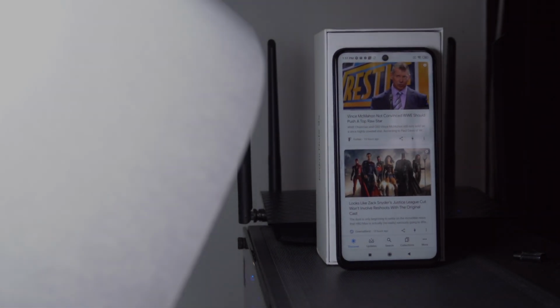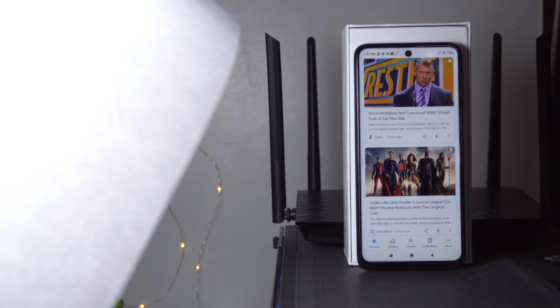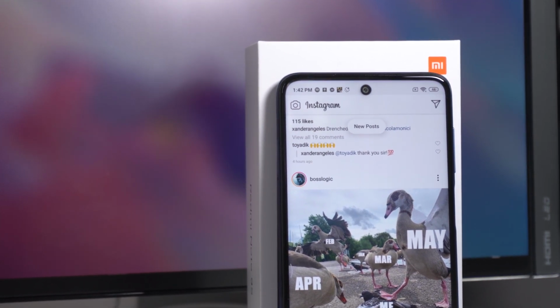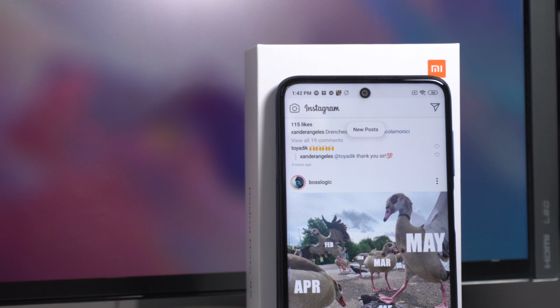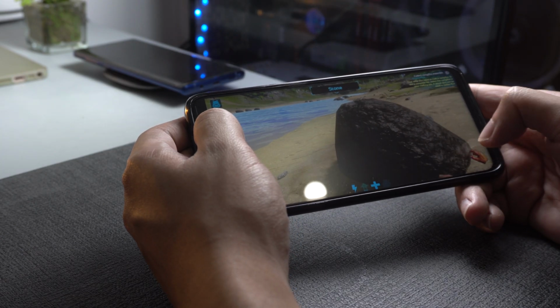Now for the performance. The Redmi Note 9S comes in 2 models, and the one that I have here is the base model with 4GB RAM and 64GB storage. I've tested tons of games, and for the most part, the Snapdragon 720G can hold its own. Except for one game, Ark Survival.